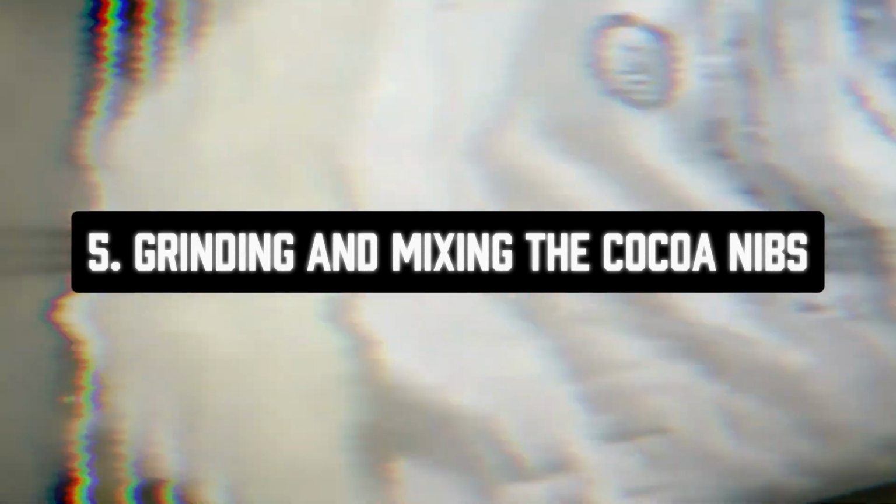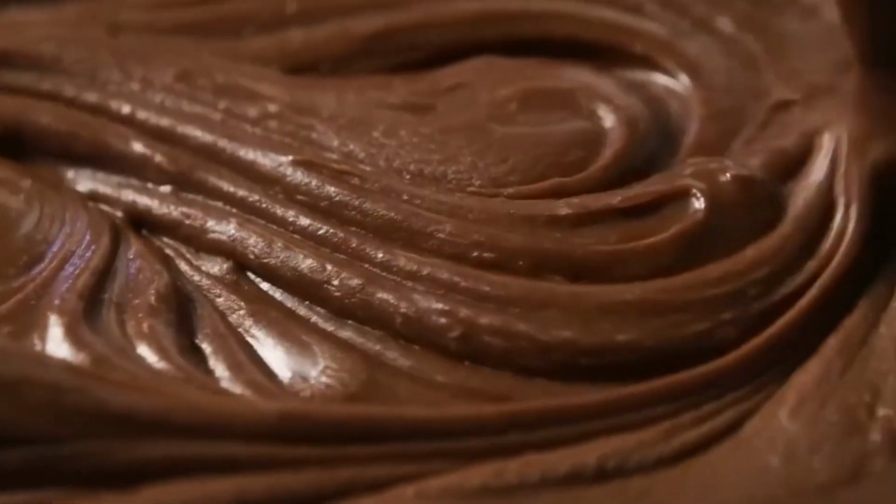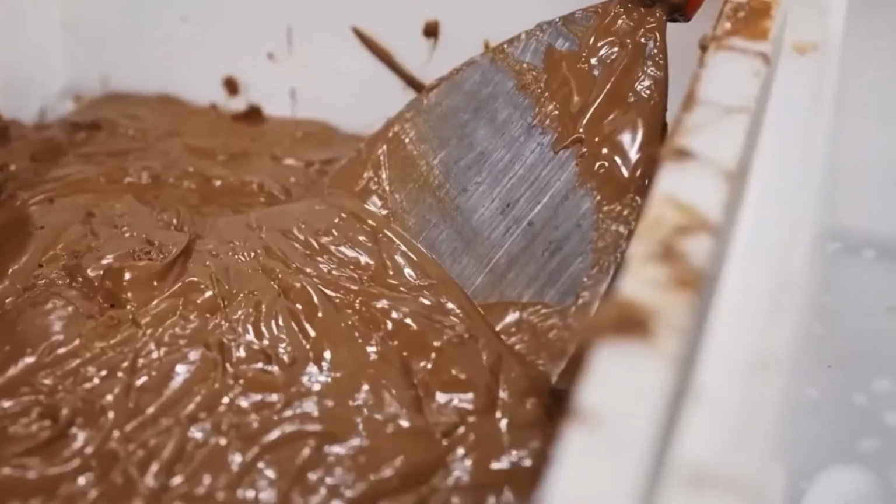Number 5. Grinding and mixing the cocoa nibs. After the nibs are separated from the shells, they move on to the next step, grinding. The nibs are ground into a smooth paste, which is sometimes called chocolate liquor. Don't worry, even though it's called liquor, it doesn't contain any alcohol. It's just the liquid form of the cocoa beans.